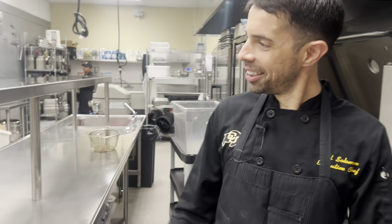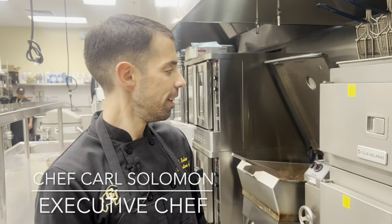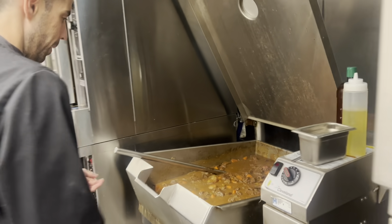Yeah, a lot has changed. We've shifted pretty much everything over to the other kitchen. It's closer to the dining hall. We're just kind of waiting on this pot roast, so let's check it out, see where we're at.